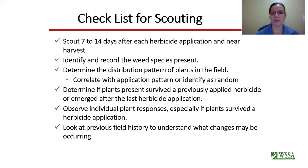Here's a checklist for scouting. Scout 7 to 14 days after each herbicide application and near harvest. Identify and record the weed species present. Determine the distribution pattern of the plants in the field. Correlate with the application pattern or identify it as random. Determine if plants present survived a previously applied herbicide or emerged after the last herbicide application.